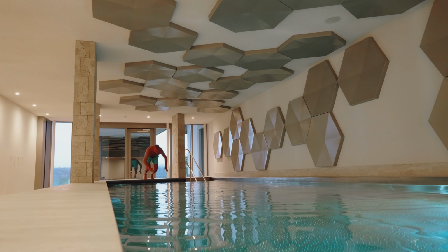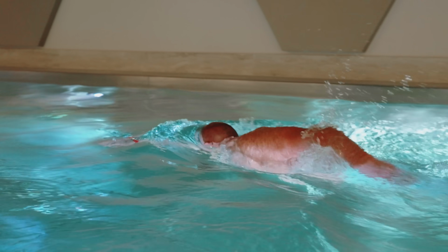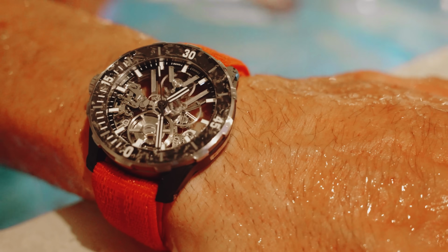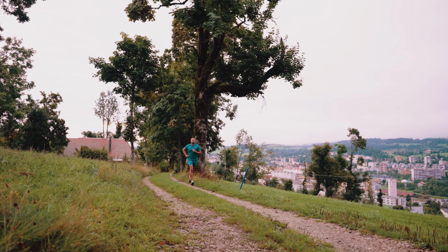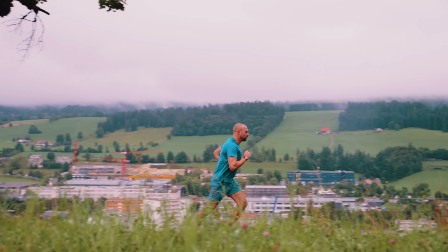I've been wearing it for around 3 weeks now. It is tough, it is durable, but it is so obscenely light that it kind of doesn't make sense. How have they done this? And even though I've been in the manufacturer today and actually seen how they've done it, it still doesn't make sense on the wrist. And that is truly special. I believe that the quality of this piece is 10 out of 10.